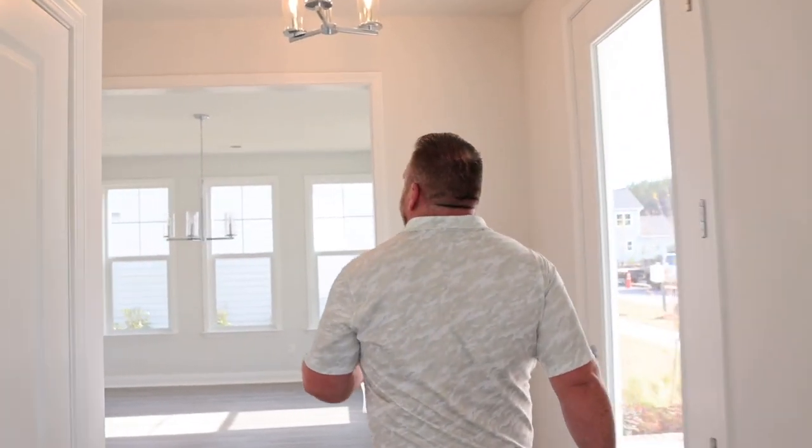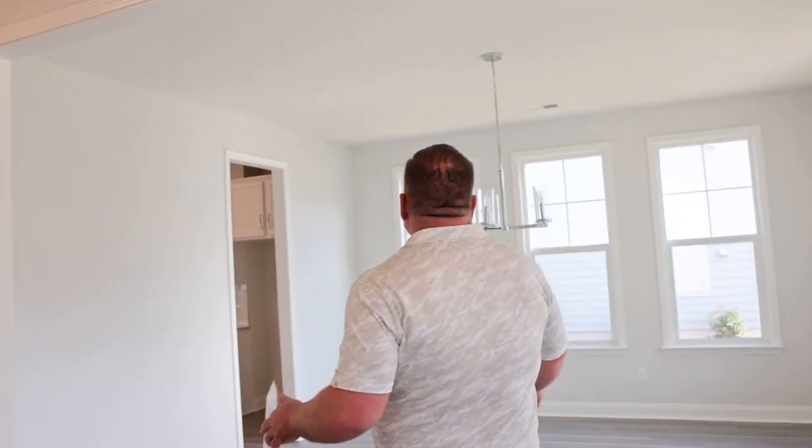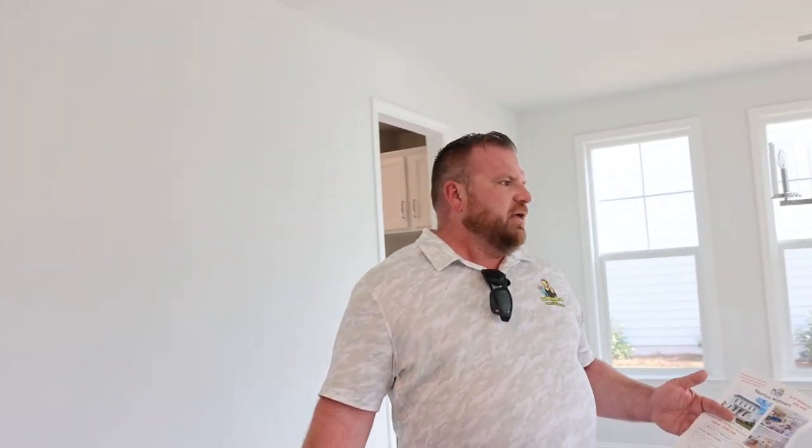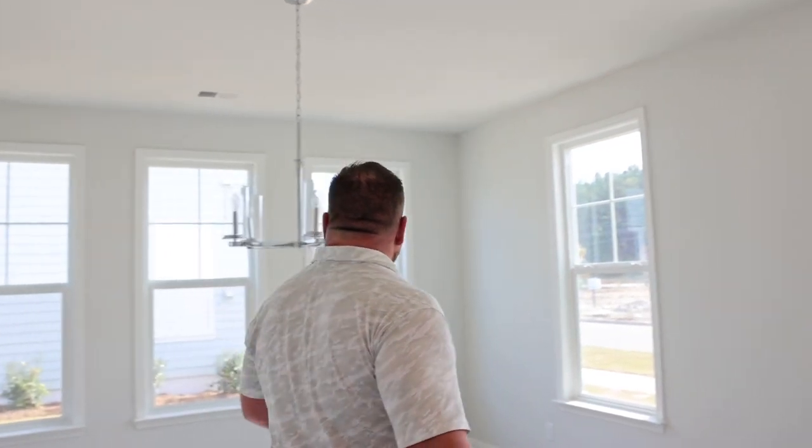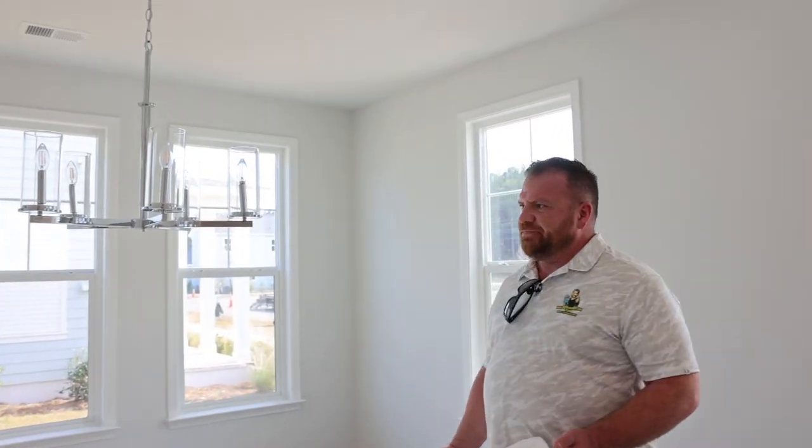All right, coming back over, we've got your formal dining room. This is great that you've got this. It's a really big space. Like, you don't realize it, but most dining rooms aren't this big. You do have a walkthrough to the kitchen, but let's check this out. Look at this, open space.